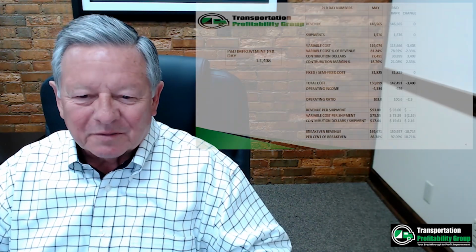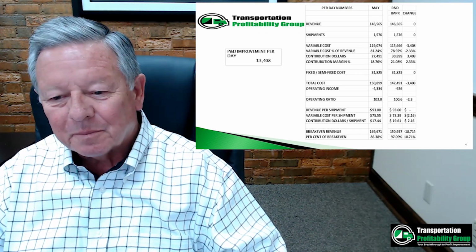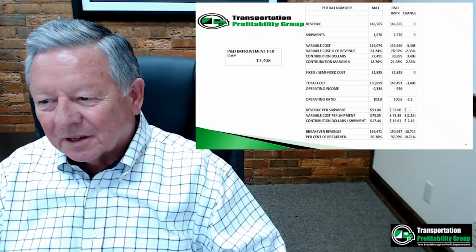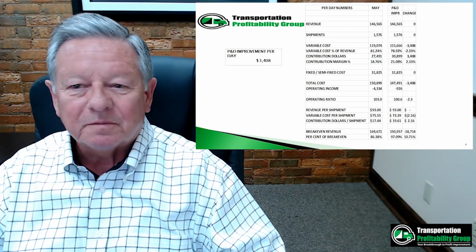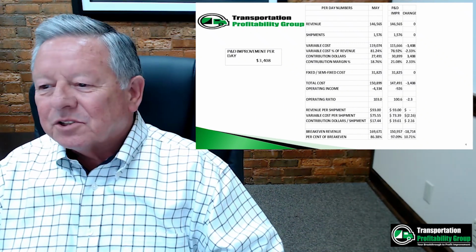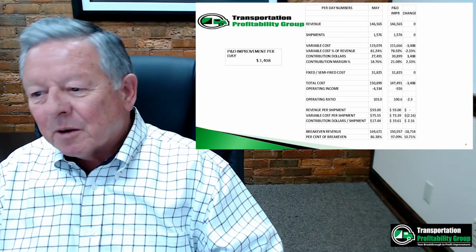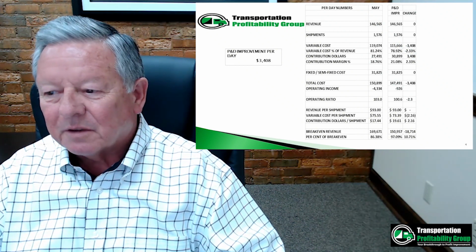All right, let's bring this baby home by looking at the impact this small improvement of 16 minutes of productive work per driver has on the profitability of the company. So let's take a look at this slide. You can see this is the income statement, and you can see revenue per day $146,565, shipment count 1576. Now let's go down here to the variable cost. Their variable cost per day was $119,074 for a day for May.